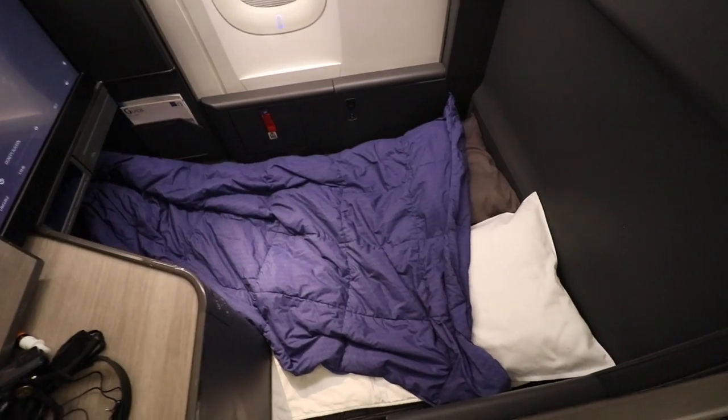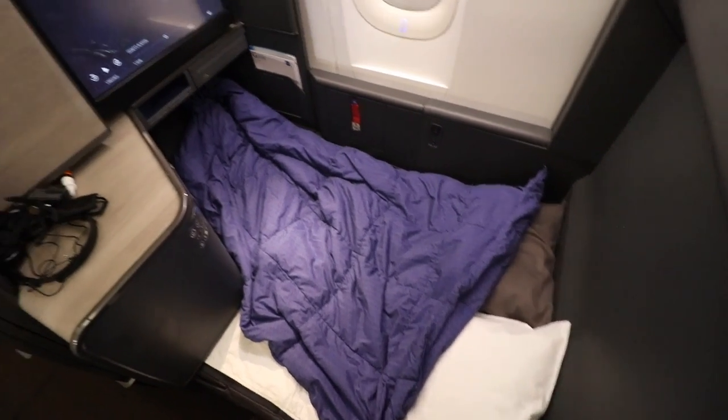The time has come to go to sleep. This is what the bed looks like. Okay, hi you guys, welcome to the bed.